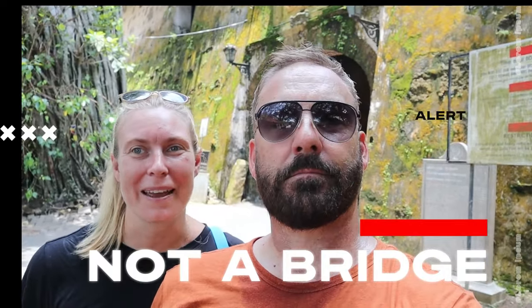There's only one way into Galle Fort. It's between us! And it's there. Lucy says it's the way out also, but it can't possibly be the way out, it's the way in. Well, this side's the way in, the other side's the way out. So it's not the way in and out. Yeah, it is. The same bridge is the same way in and out.